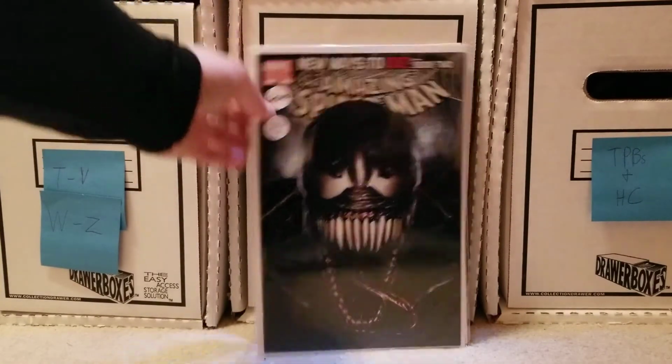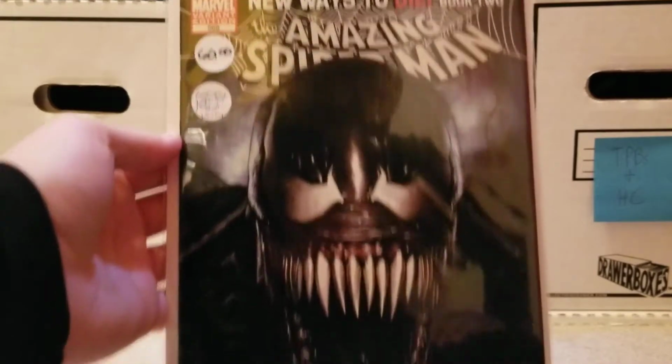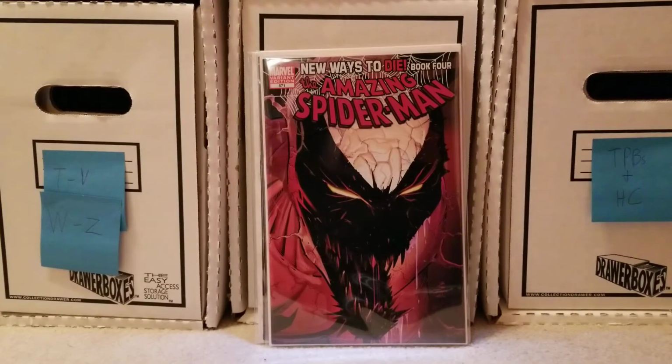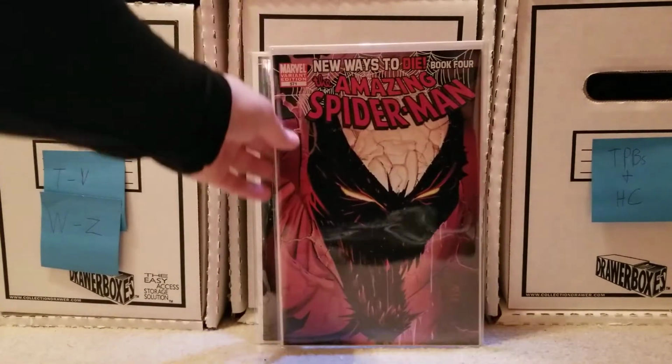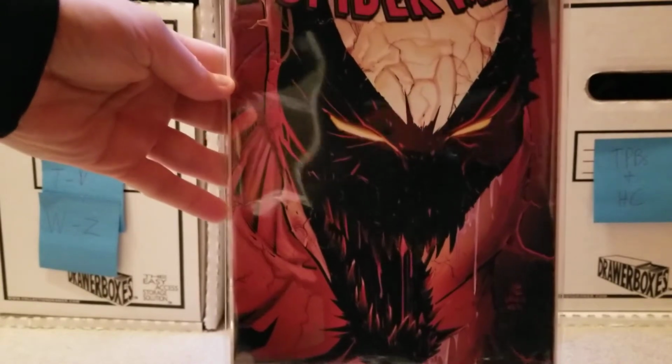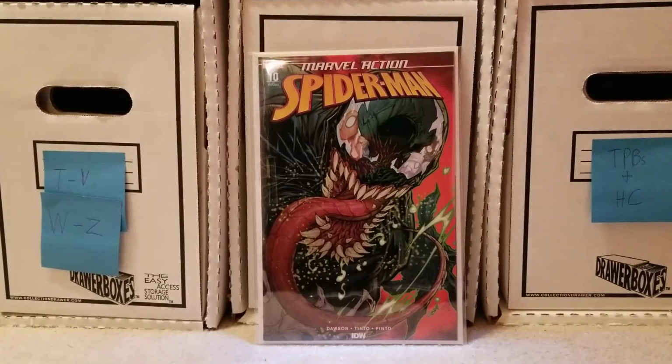Amazing Spider-Man 569. This is the Gradnoff variant. Great. I always love close-ups of Venom. You can see his teeth and his disgusting tongue. It's like it's coming right at you. Amazing Spider-Man 571. Great anti-Venom variant. Love anti-Venom. Wish they would do more with him.